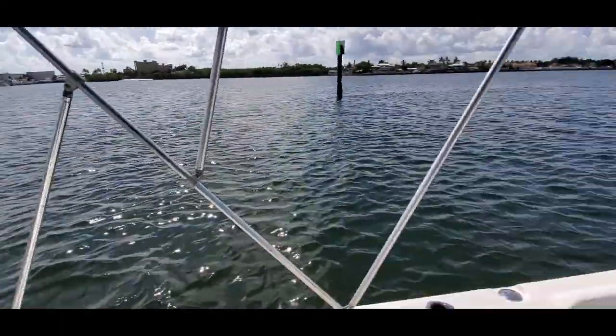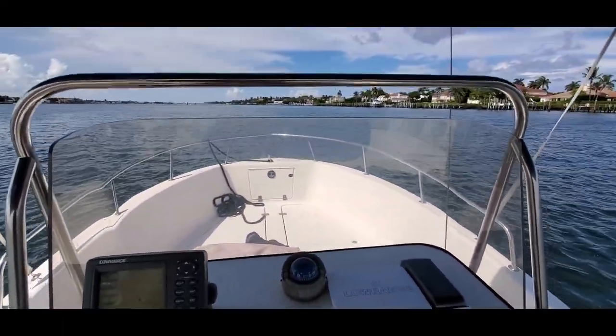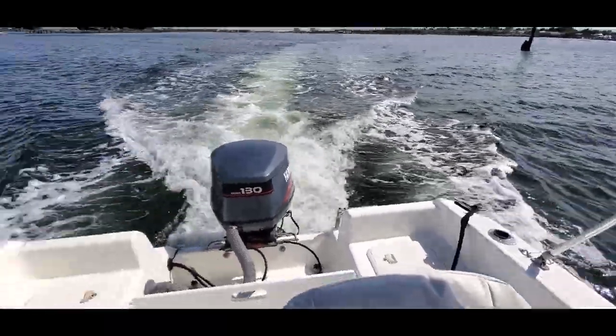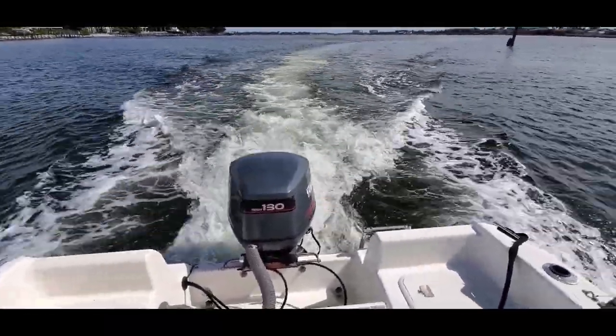Now what we're gonna do, we're gonna give her a little shot. Let's see if she can get up to around 40 miles an hour, which obviously is really flying, but she seems like she's got plenty of power. So let's give her a run. Good hole shot. Watch the hole shot here if you wanna pull tubers or something.